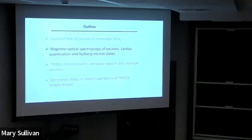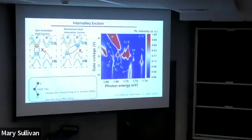So I think about this temperature. First, the phonon mode energy was like 21 meV. This one is also on the order of 20 meV. This temperature is 4 K, so you can imagine at this temperature all these phonon modes are frozen. So what you are seeing is actually the emission of a phonon, emitting a phonon and a photon at the same time.